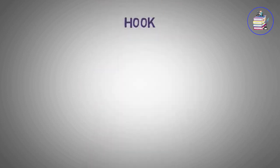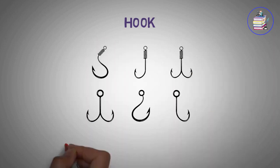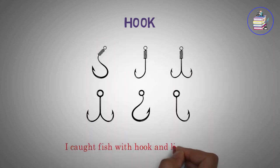Hook. I caught fish with hook on line and pole.